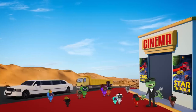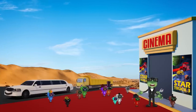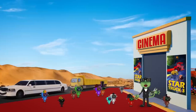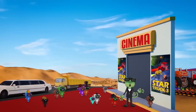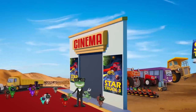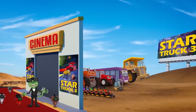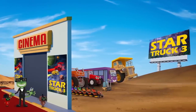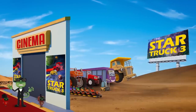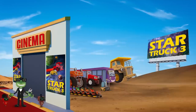Wow, this is amazing. Thank you to Leo and my other truck friends for driving us to the movie in style. I'm sorry they can't join us all in the cinema. They're too long to fit in the seats. Hang on a minute. This isn't a regular movie theatre. It's a drive-in. That means everyone can watch the film, even my truck friends. Hooray!